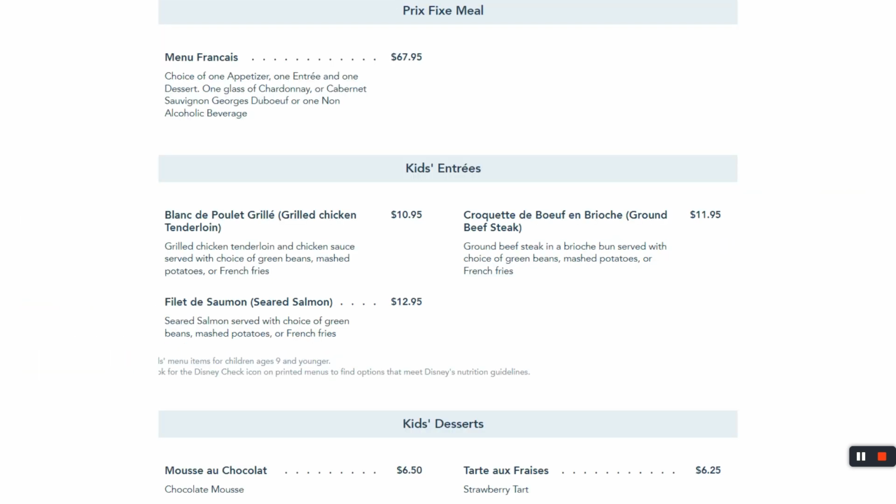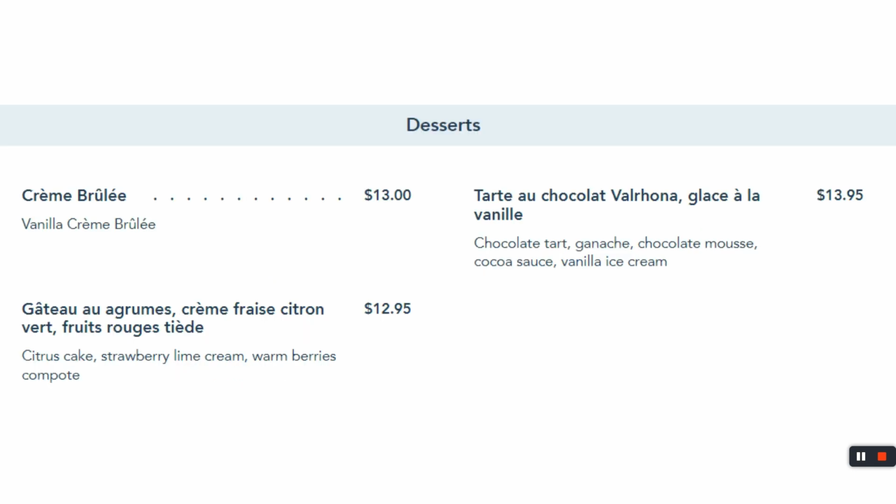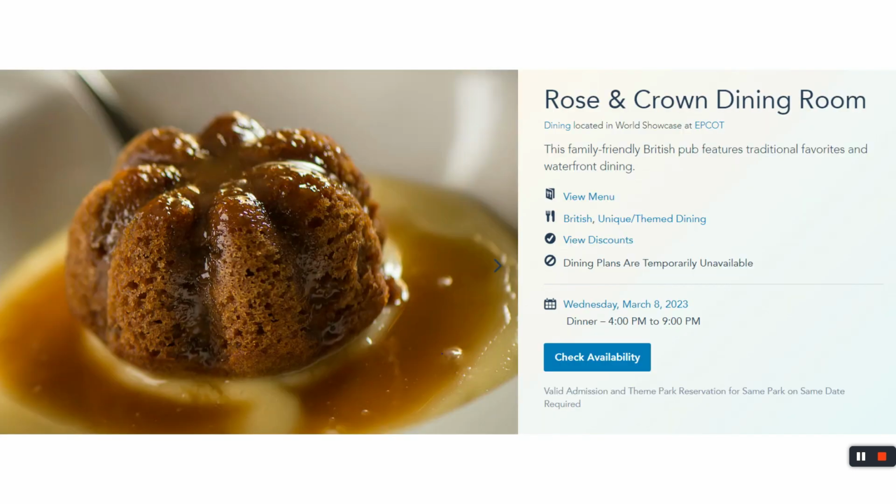I didn't see chicken strips, but I did see chicken tenderloins. It's grilled chicken. You might be able to trick your kid into eating it. I don't think so. You're like, nah, you just wasted $20, pal. And you're still going to have to take me somewhere to get something to eat. Here's some desserts.